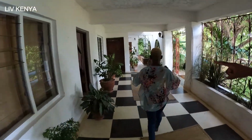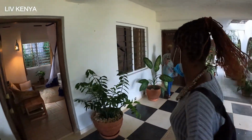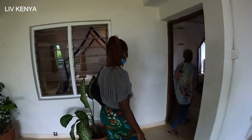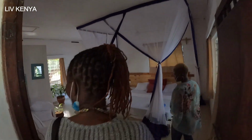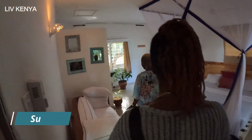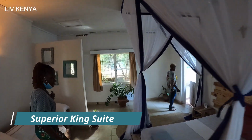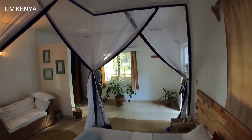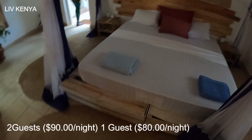This one is the king suite. Okay, the one we've just seen was the standard. This one is bigger. And you have your own space. And this is the bathroom. You have your own storage space. Nice.